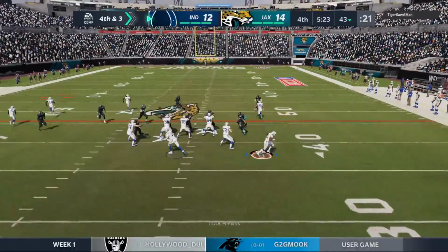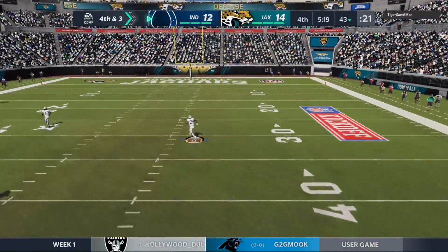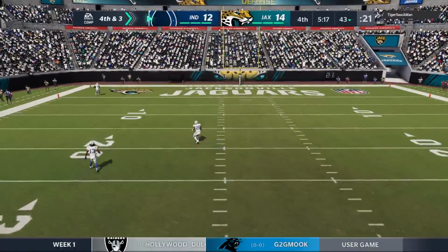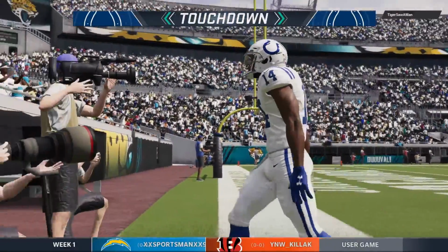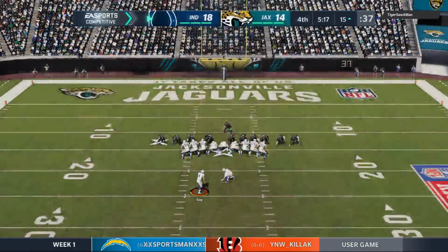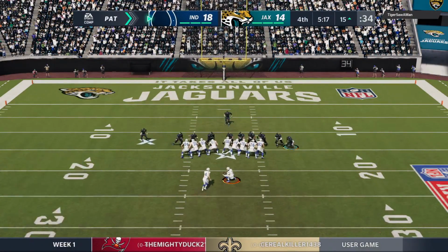From the gun, Rivers. And Pascal's got it. Past the 20. 10. Touchdown, Indianapolis. Complete to Zach Pascal. 57 yards. And the Colts have taken the lead.